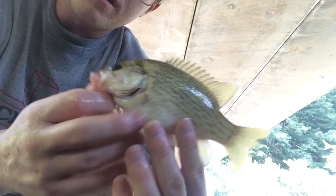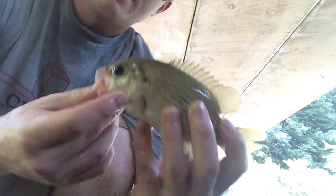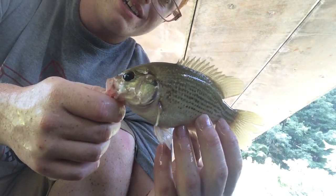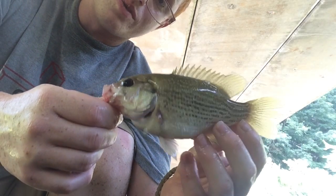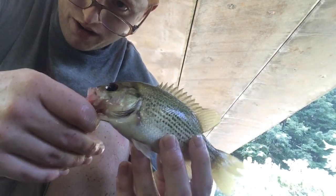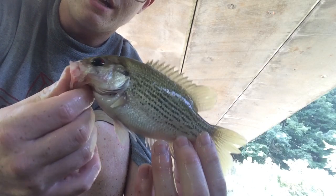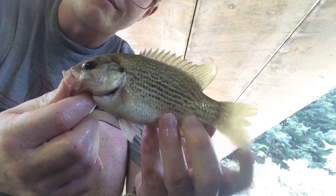Here in Kentucky, rock bass are quite common in most of the waterways, and they are also a keeper fish. They do not have a size limit, so if I wanted to, I could take this one home. But I'm just going to let this one go back in the creek. I've personally never eaten rock bass before, but a lot of people say that they taste really good. And if you catch a whole bunch of these, then you have yourself a good meal.